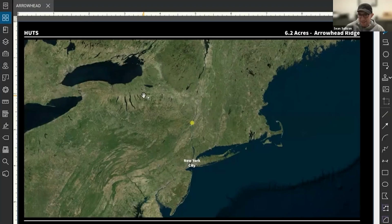So this is Arrowhead Ridge. This is a project based in Saugerties, New York. It's a 6 acre lot. It was part of probably like a 10 lot subdivision where every lot already had the basics of a rough driveway. And I think electric was nearby, but everything still needed septic and well and all those things. So it was relatively build ready.